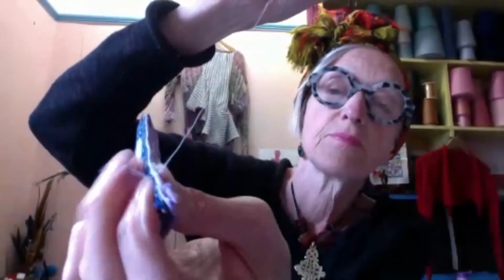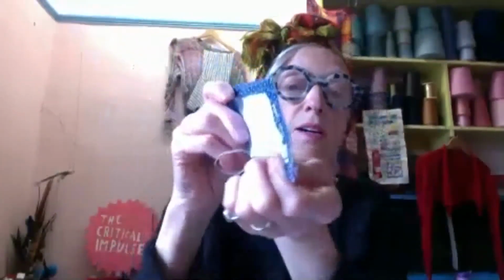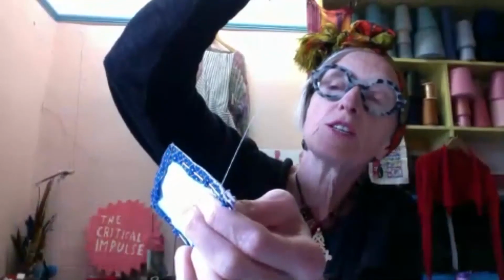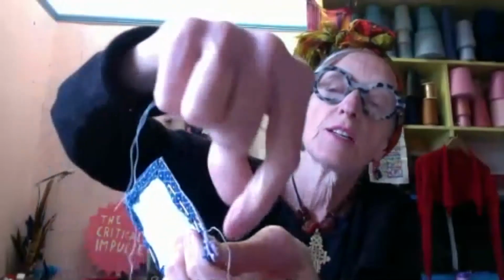Through, and then back to the same side as you started. So it's like a little loop you're making all the way along. Not sure where to hold it. And then push it through. It's a circle, very tiny circular movement. In that side, out this side, in the right, out the left, all the way along to the end.